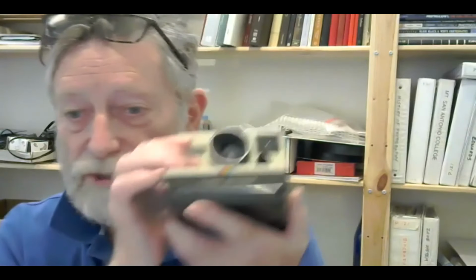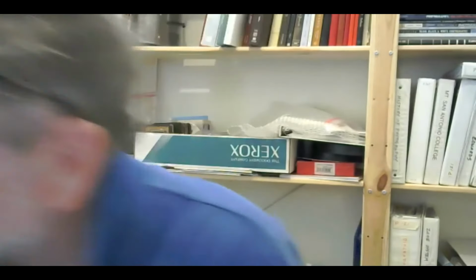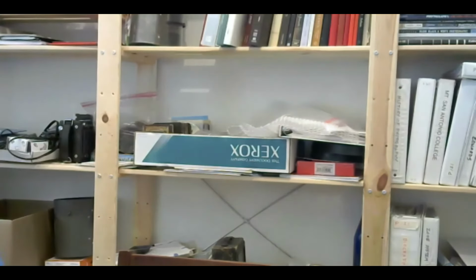I have 3 of them here. So this is called a 1-step, which is kind of what I started with when I was, you know, a 15-year-old. This is a Sun 600. And this is one of the earliest Polaroid cameras. And you take a picture and then you pull it out and you'd wait. In the earliest days, like 5 minutes, you peel it apart and there was a picture there.